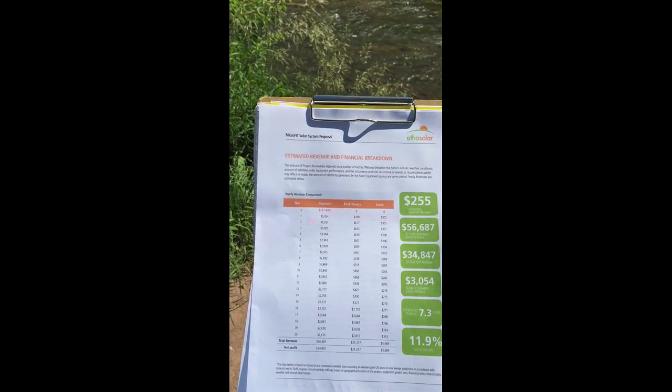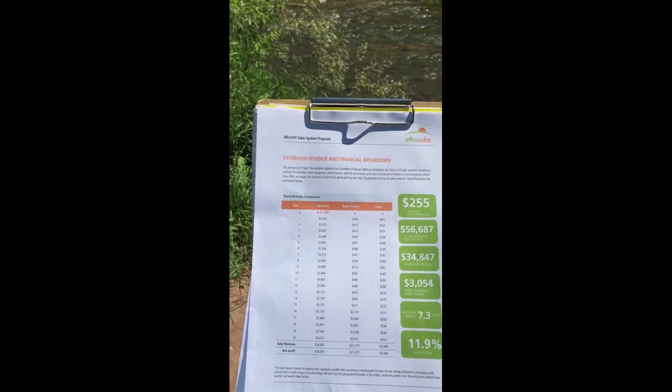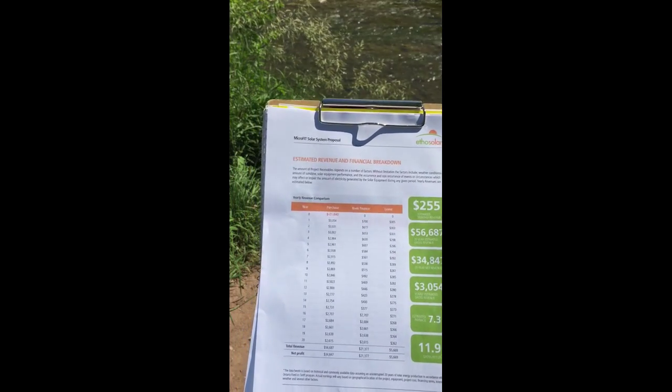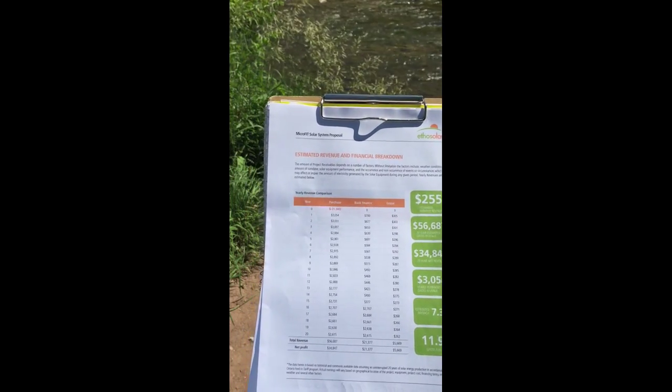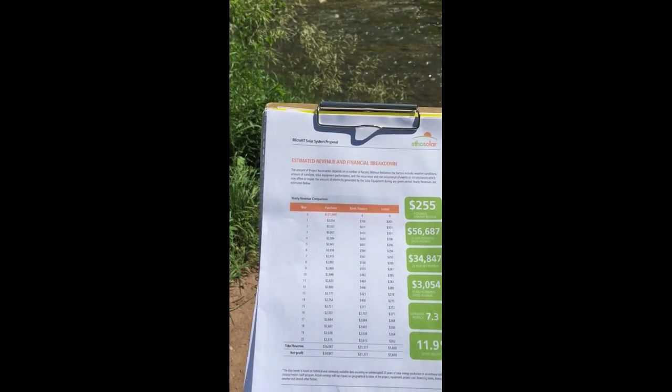So what does that mean? The first year your system is going to produce $3,054 of electricity. That's at 38.4 cents per kilowatt. And that is based over the last 100 years of weather patterns in Ontario. It's produced by the Ontario Government of Canada.